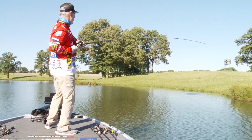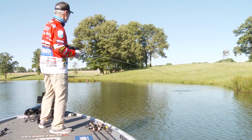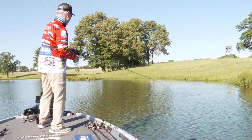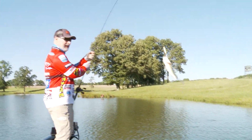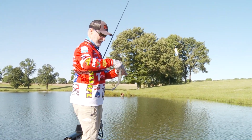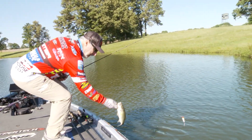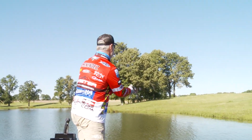Oh, that was cool. He came completely out of the water. Jumped up there and got it. That was a cool bite. Not a giant, but he came completely out of the water to get that. Got a jumper there. A jumper. It's neat when they'll do that.